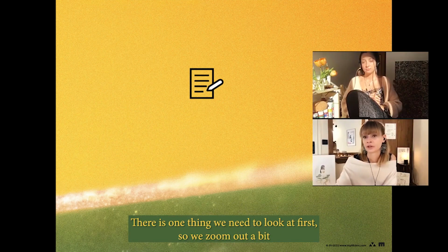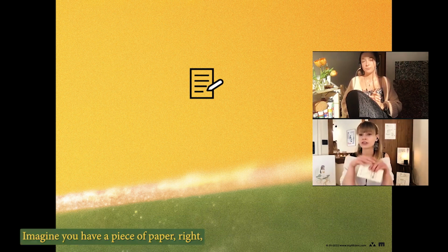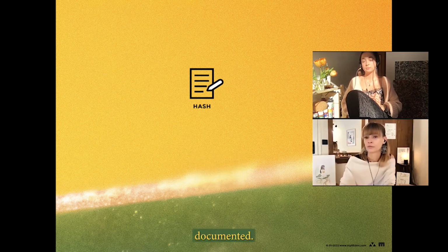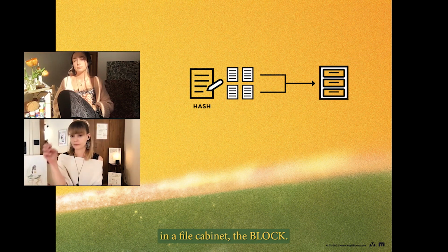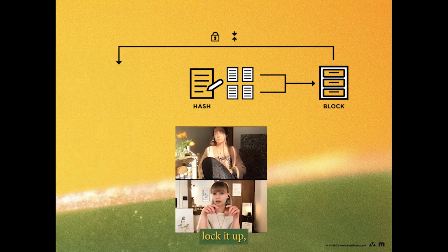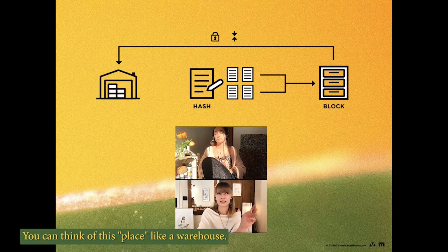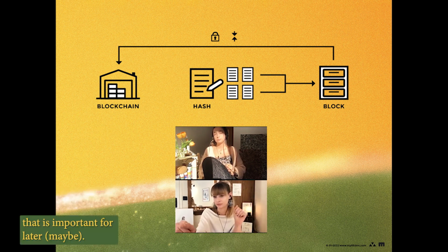One thing we need to look at before that. So we zoom out a bit and look at what exactly the blockchain is and what's happening there. Imagine you have a piece of paper with a number, and there are relevant connected documents. We call this a hash. We collect them and store them in a file storage, the block. When it is full, we lock it up, make it smaller, and store it in a place like a warehouse. It's called the blockchain. It's a decentralized digital warehouse where you can store stuff that may be important for later.